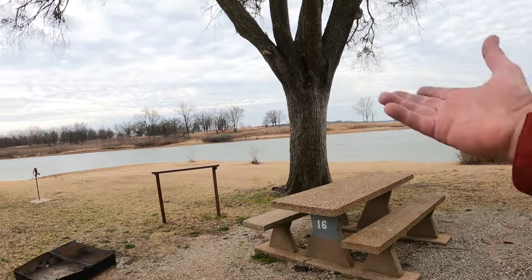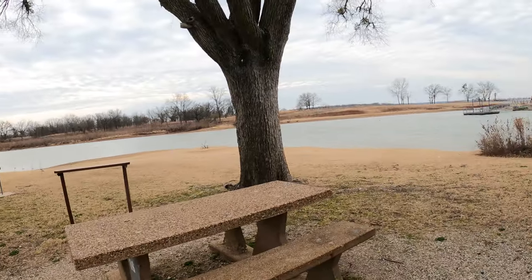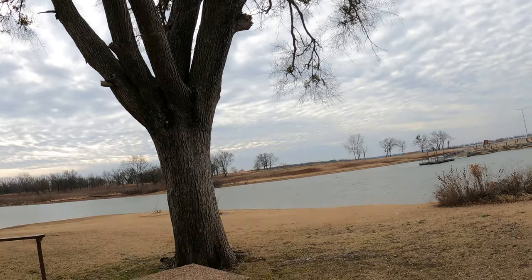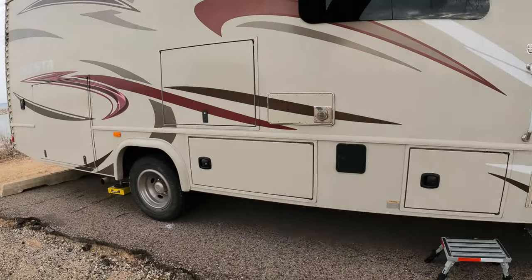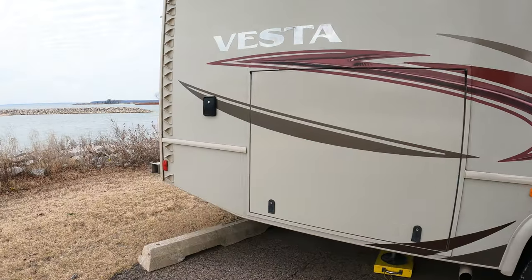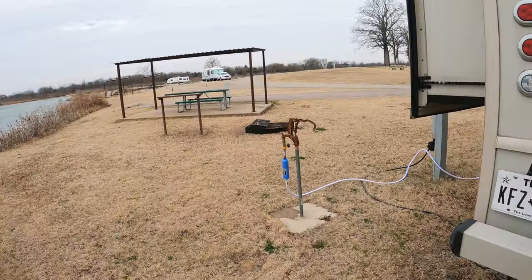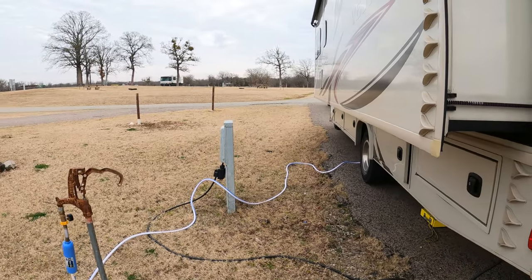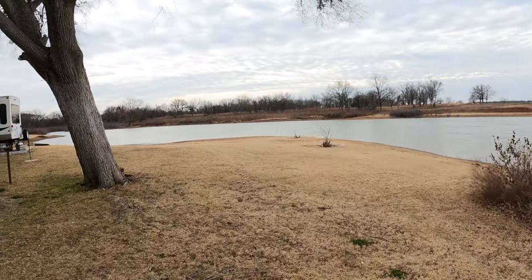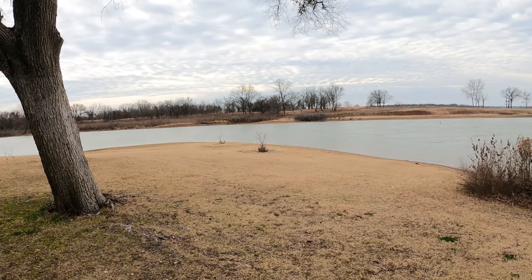Concrete table, whatever those are supposed to do, and a fire thing. A fire doohickey. And best of all, we got a great big old tree. And the north wind is to my back. It is 30 amp with water. I bet this is a busy place during warmer months.